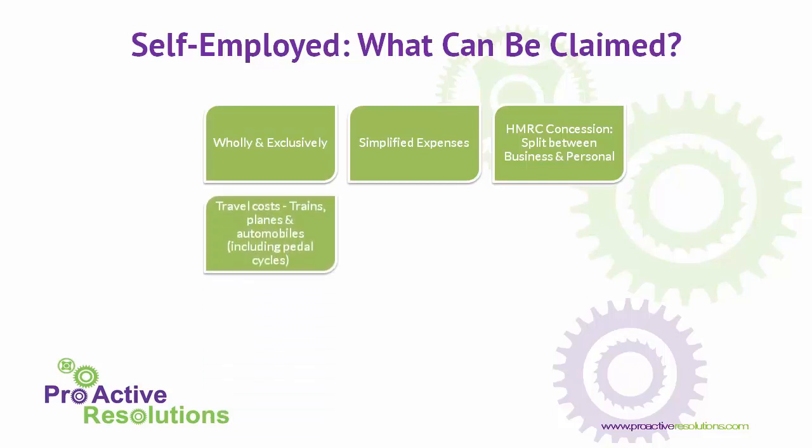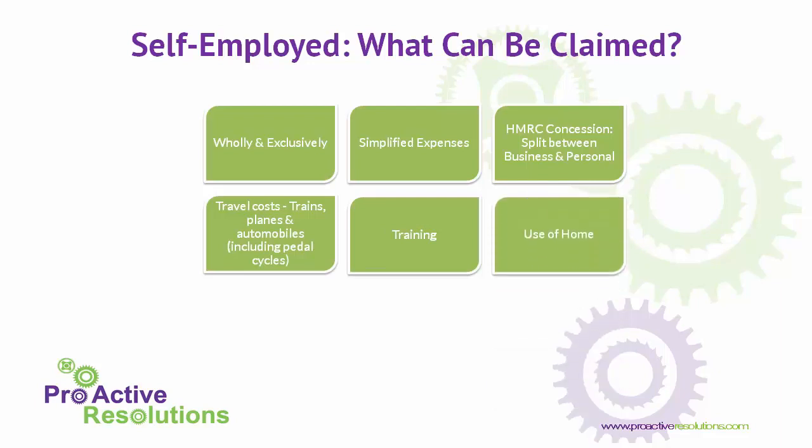If we have to travel to see a client, then we can claim for travel costs, whether it is trains, planes, automobiles or even pedal cycles. If we attend training courses which further develops or improves our current skills, then these will normally be allowable. If however we acquire skills or qualifications that we didn't originally possess, then that tends to be disallowed. We can also claim for using our home as an office, or where the majority of the work that we do is carried out.